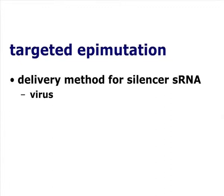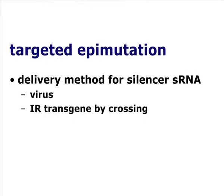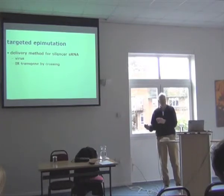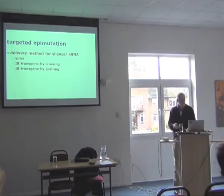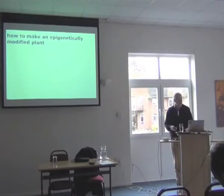So how would you do this? What would be the delivery method for the silencer small RNA? Well, I think one can think of several. I showed you some experiments early on in Nicotiana species where one used a virus. You could use a transgenic strategy, so you could cross in, let's say, a silencer transgene, use the silencer transgene to affect the introduction of the epimutation, and then cross out the silencer transgene so that you're left with a plant that doesn't have a transgene in. The scenario that I want to describe to you now involves using grafting to deliver the small RNA. So this is a grafting strategy.